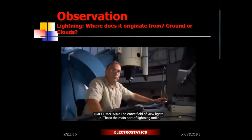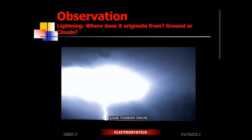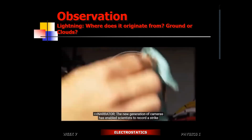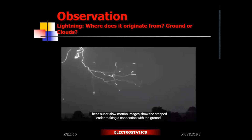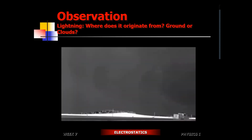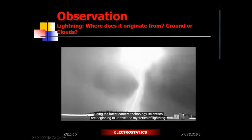The entire field of view lights up. That's the main part of the lightning strike that your eye will catch. The new generation of cameras has enabled scientists to record a strike that lasts just a fraction of a second and play it back over 200 times slower to analyze its detail. These super slow motion images show the stepped leader making a connection with the ground. The entire charge then drains from the cloud above, seen as a series of pulses. Using the latest camera technology, scientists are beginning to unravel the mysteries of lightning.